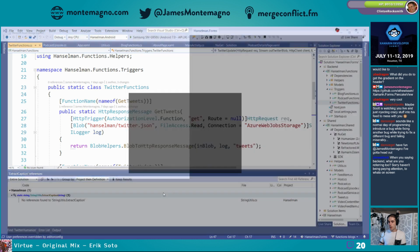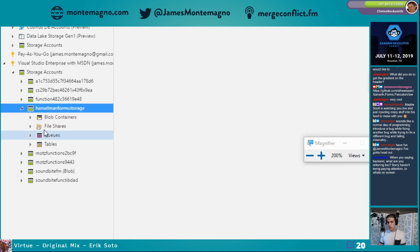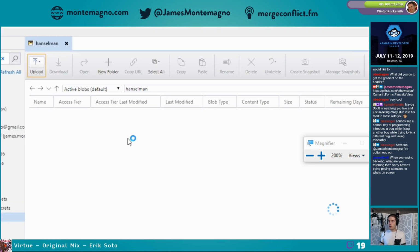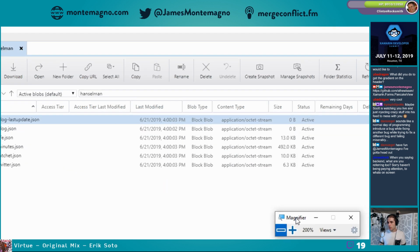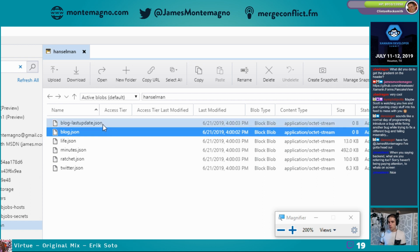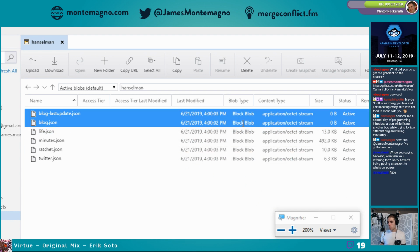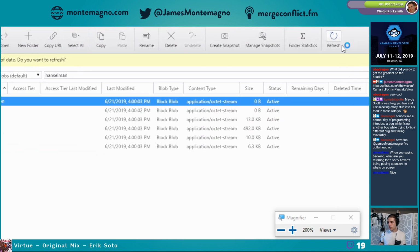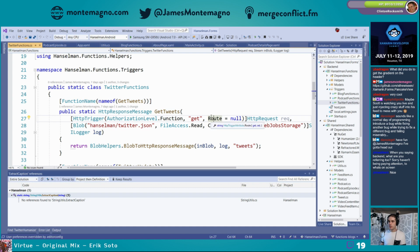And then we can actually look here. It's connected to my Azure account. So here's my blob containers. And here's Hanselman. Up in Azure, there's a bunch of different files here, like all the different podcasts, the Twitter feed, his blog, which is having issues right now. And that way the mobile app caches it too. So the mobile app doesn't even need to do much. It just sits there and updates every once in a while. It's a very, very easy, quick and dirty way of doing it.